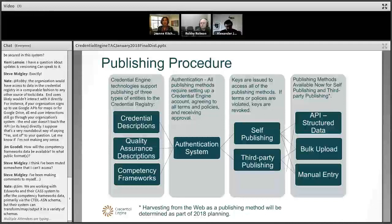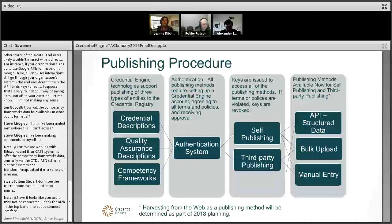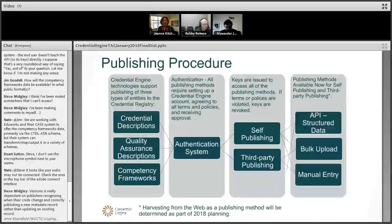And so what we want is to have that past version available. For example, all the details about it could still be linked to from other information, say the issued instance of a credential. So why don't we make a point to, on an upcoming TAC, get more into what that looks like in terms of how the data is set up in the registry, and how it signifies when it's just an update versus a whole new version.